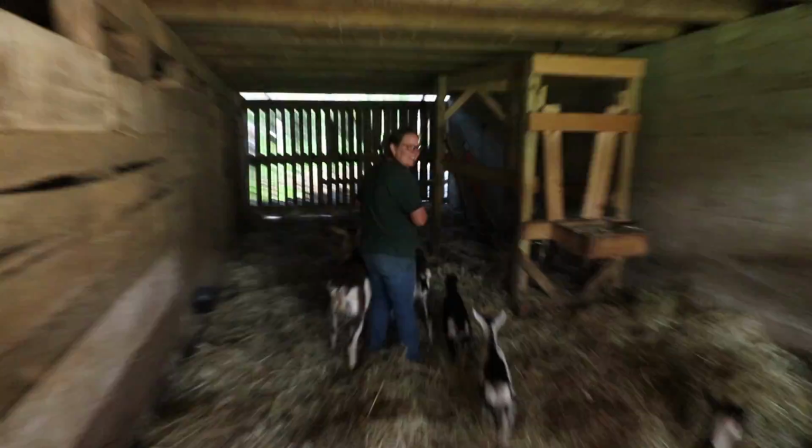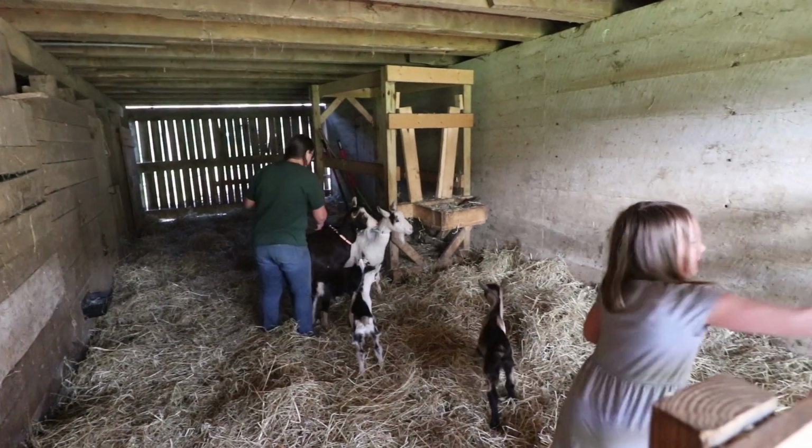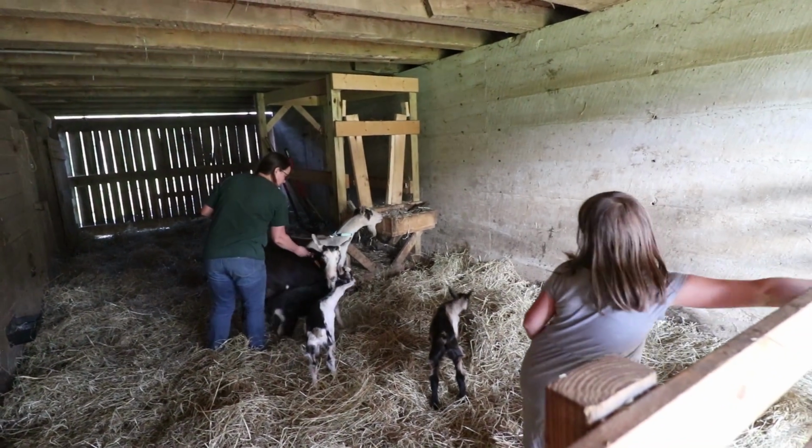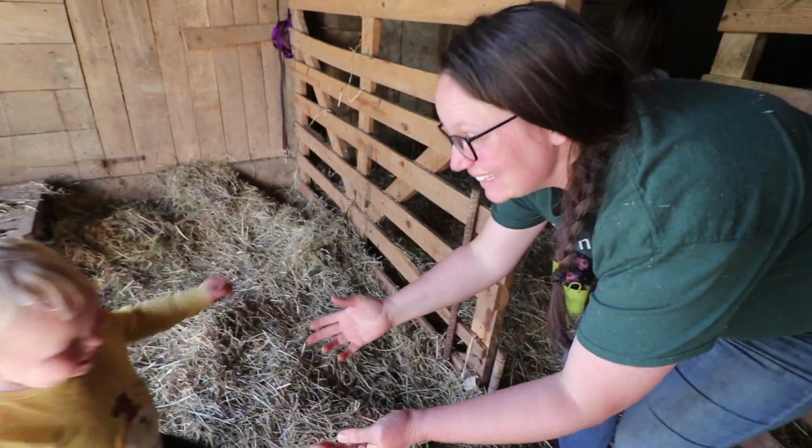Come on, babies. Oh, good. They did follow. Now shut the gate, Joy. I'll be right back. Grace, fill up that red bucket with water. Just that. You want to go see the goats? Yeah. The barn's really clean.